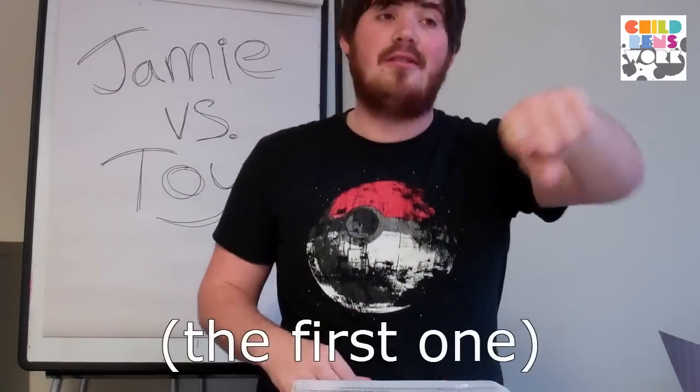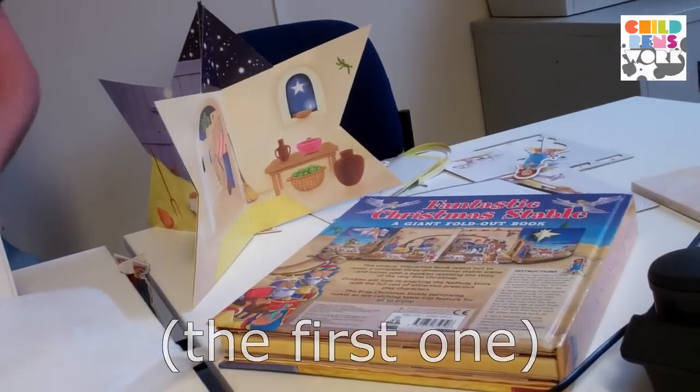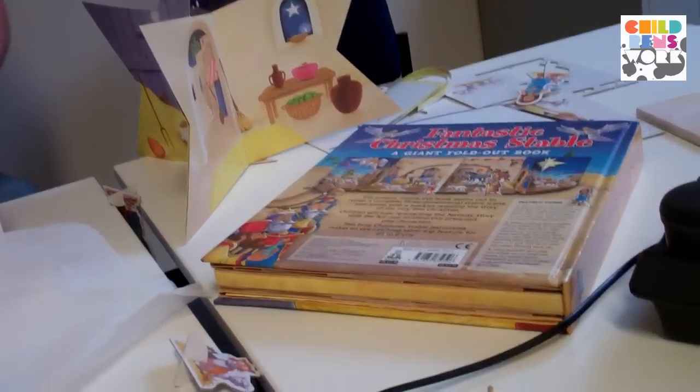I'd probably go for that one. I think it's good. We might have just lost some characters, to be honest. I wasn't really paying attention. But I'm not sure a fantastic Christmas stable, but definitely a good Christmas stable.